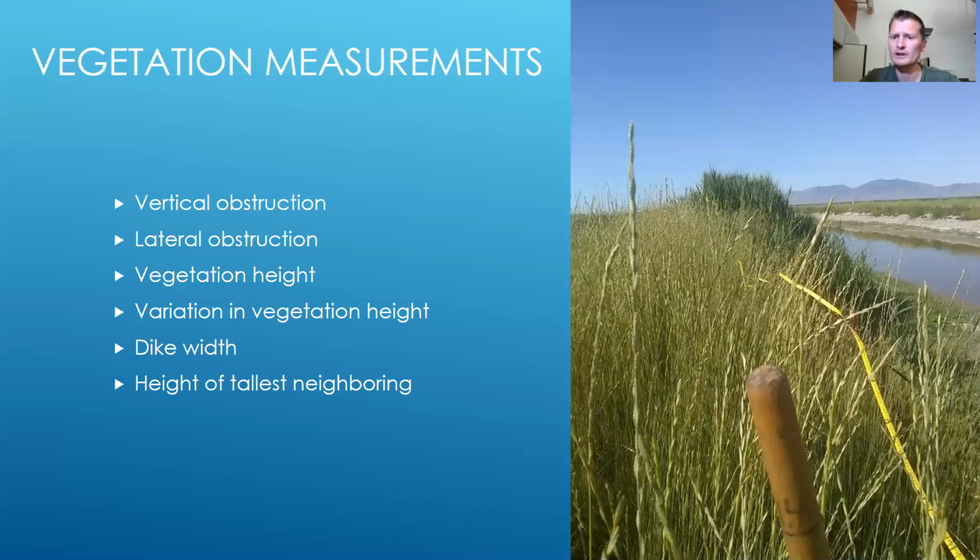I do that by running a transect parallel to the road as well as perpendicular to the road, which is pictured here in this picture. This is a transect along a measuring tape parallel to the dike or the road along the top of the dike. We take an average of the height as well as the standard deviation, which gives us a measure for the variation in the height. I also measured the width of the dike from the edge of the water to the edge of the road, and then the height of the tallest neighboring plant.